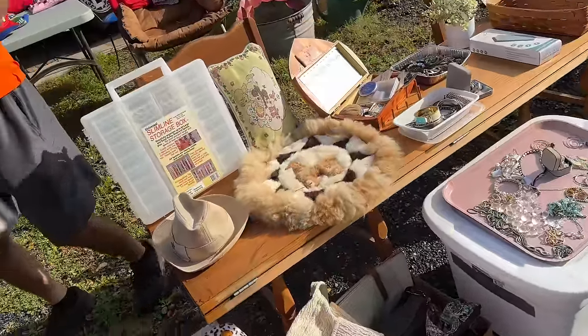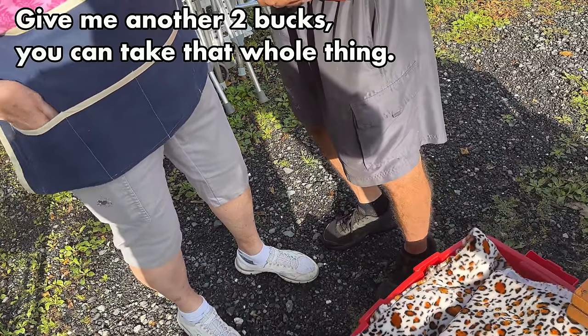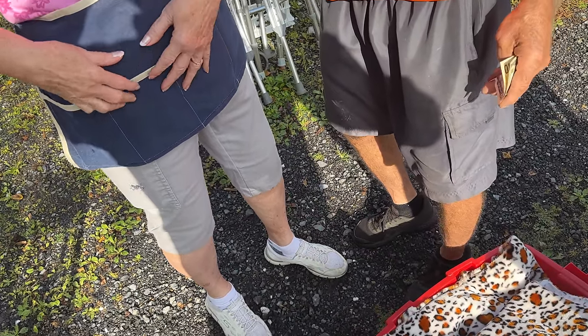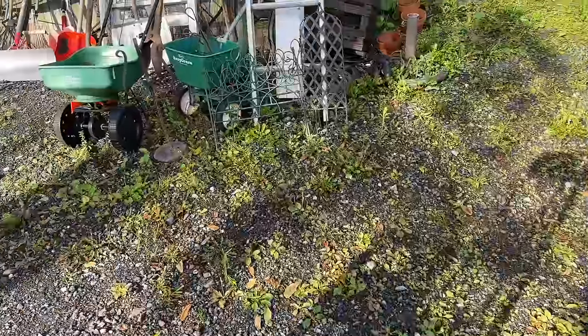Do you have two ones? Perfect. Do you want the other ones? Huh? What other ones? Give me another $2. You can take that whole thing. Oh, there's nothing else in there. Okay. I think it was like DVDs and other stuff. If there were other games, I definitely would have just taken them all. Thank you. I appreciate that. Well, enjoy the rest of your day. Good luck today. Yep, thank you.